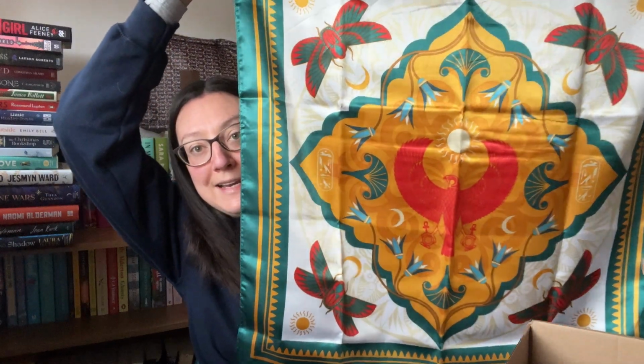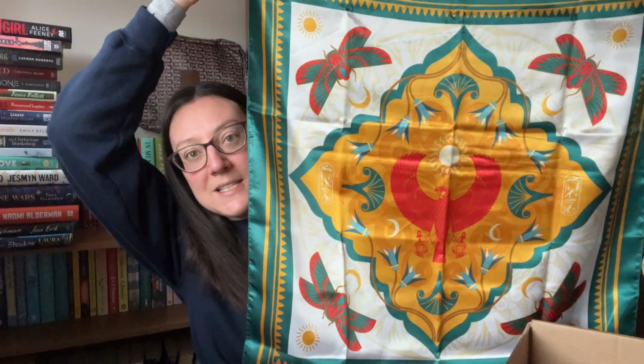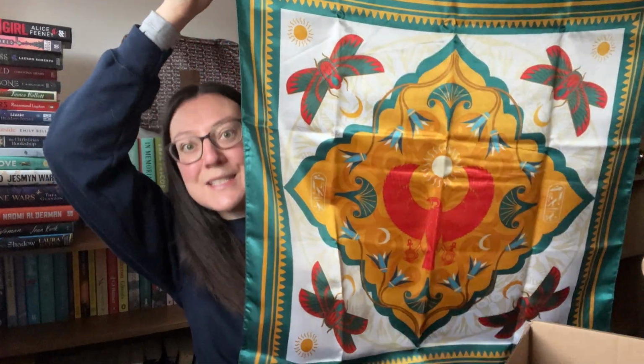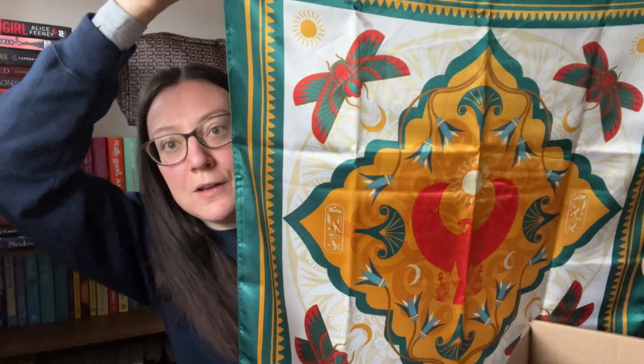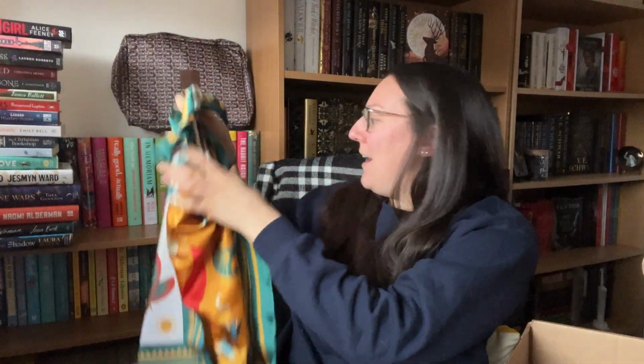I really like this. So the book is based on Egypt, so I'm going to guess that there's a lot of things on here, a lot of symbols and a lot of the colours that are representative of that part of the world. That is stunning. I really like that. I can see why some people might not. But yeah, I don't own anything like this, so that's really nice.